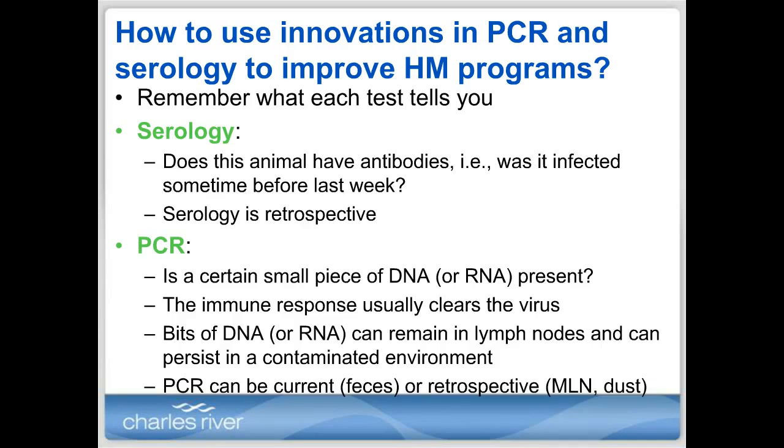Those tend to disappear from an animal when they produce antibodies. The antibody or immune response will usually clear the virus, so it will disappear from the feces. But DNA and RNA can stay in the lymph nodes and can persist in the contaminated environment. If it gets shed in the dander or fecal dust, it will stay in the environment. So PCR can either be current, by checking the feces, or retrospective, by looking at mesenteric lymph nodes or dust. Mesenteric lymph nodes will become positive usually within a couple of days after infection. Dust can become positive within a week or so, and both of those will stay positive for a very long period of time.